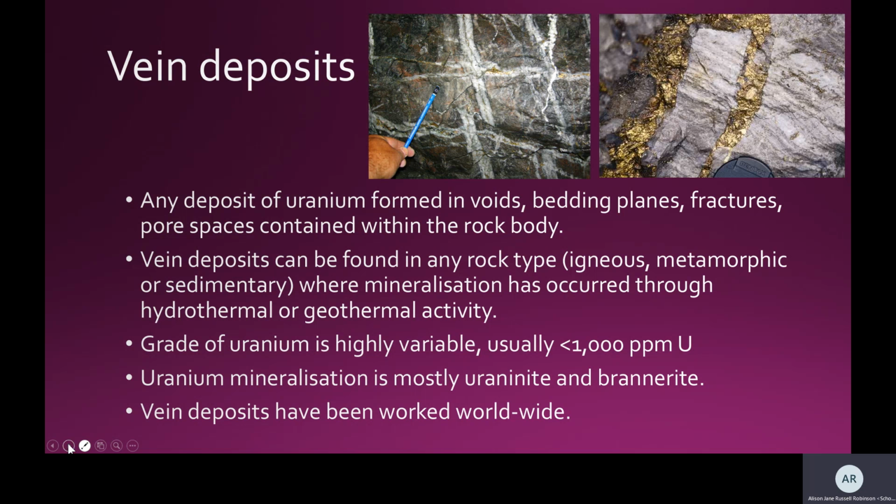So that's unconformity-based deposits. You also get vein deposits. These aren't actually uranium deposits, but up in the top here, you can see some white veins and some veins with other mineralization along them. Veins are fractures within a rock body. Into these fractures, you can get hot fluids being injected, and dissolved into those hot fluids are minerals which then crystallize out. And in the case of uranium mineralization, those hot fluids clearly contain uranium. So a vein deposit is what you call any deposit of uranium that forms in a void or a bedding plane or a fracture, as these ones here.